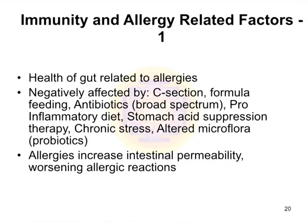So, immunity and allergy-related factors. Health of the gut is related to allergies. So purifying and cleansing the gut is very important. Certain things that affect allergies in the gut have been shown to be things like C-section, formula feeding, babies that have been fed formula as opposed to breastfeeding. Antibiotics, the broad spectrum antibiotics can wreak havoc on the gut and the healthy flora and bacteria in the gut.